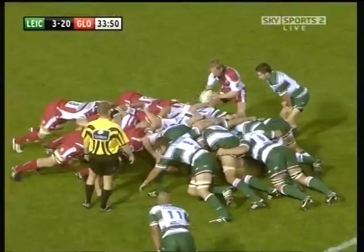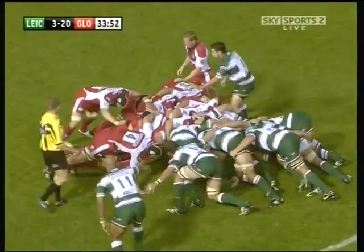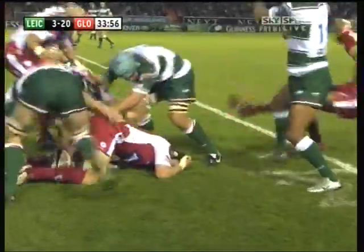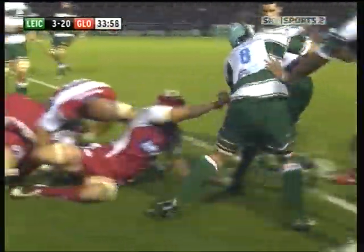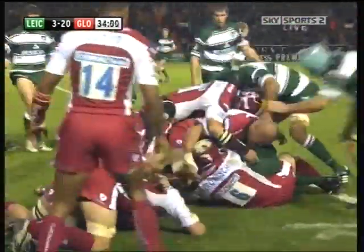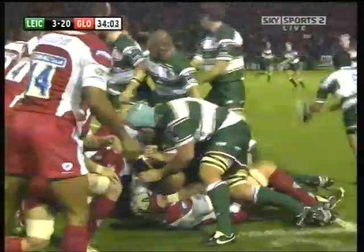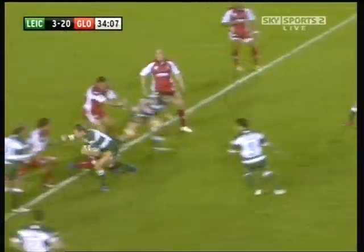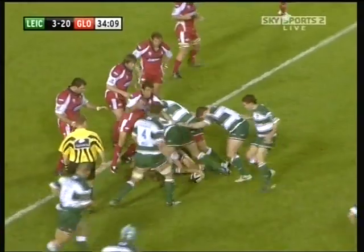Gate. Stay there. Away. There you go. Shoulder in there. He was the tackler. Gloucester want to make sure they secure it. It's turnover ball. Good. Abraham just about gets hold of it. He stayed cool because he nearly coughed it forward.